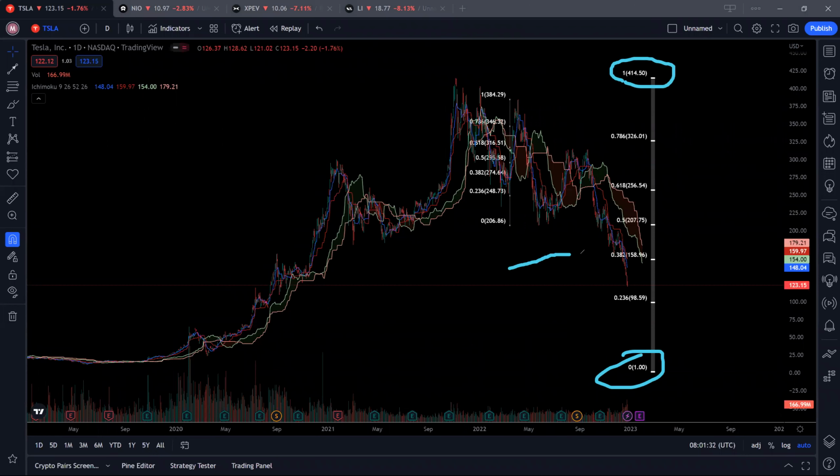As for the resistance, you can see that currently we are still pretty far away from the blue conversion line and red baseline, and they are currently at around 148 and around 160 levels. Let's move on to NIO.